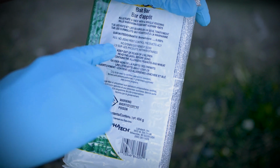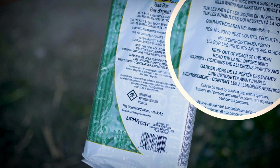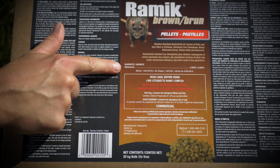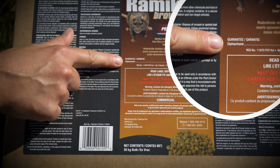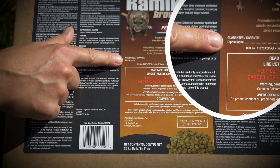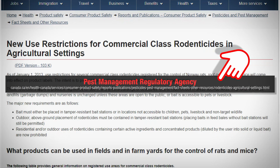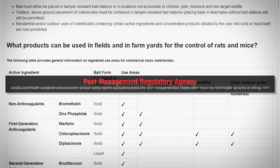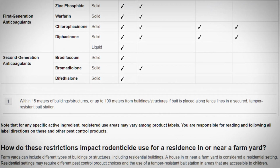Be aware that the active ingredient in the rodenticide product determines where the product can be applied, and if it's allowed for outdoor application or indoor only. Depending on the active ingredient, there can be a 1,000-fold difference in the toxicity of the product. Indoor-only products are more toxic and persistent, so carefully read the instructions on the product label. Always check the active ingredient and the permitted usage of the product before applying. For up-to-date information on where rodenticides can be applied, see the Health Canada Pest Management Regulatory Agency website.